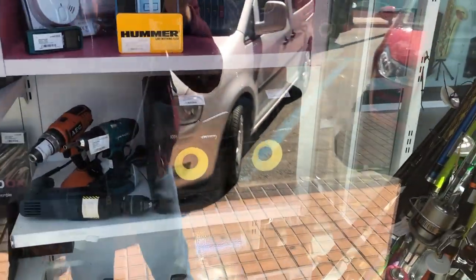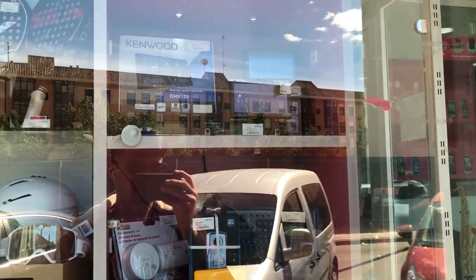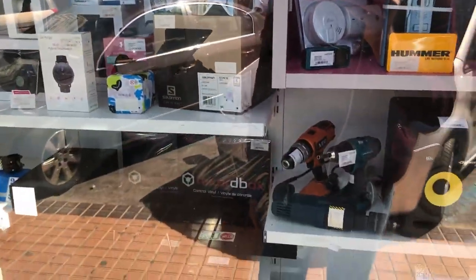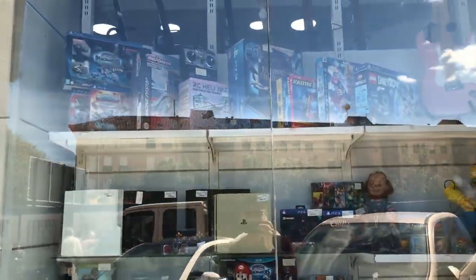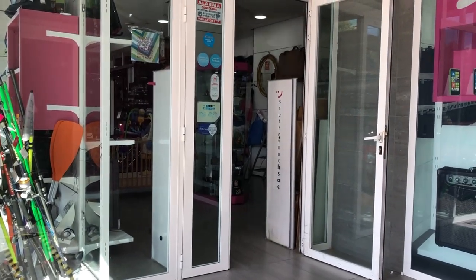So as you see, they have everything. They have a fish speaker and everything. So yes, you can sell your things here which you think are not useful for you. You can sell them here, and they are also giving you a good price for that. So let's go inside.